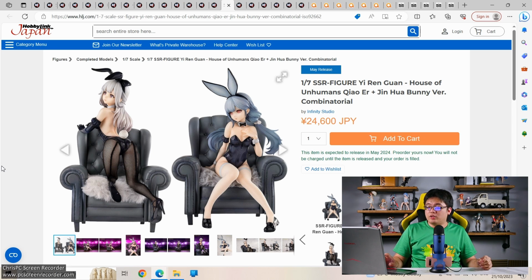24,600 yen at 1/7, which means about 12,000 yen for each 1/7 scale figure. This is low cost scale figure territory already. And as for Infinity Studio and SSR figure, they are actually Prime 1 Studio. Prime 1 Studio has two branches by now.